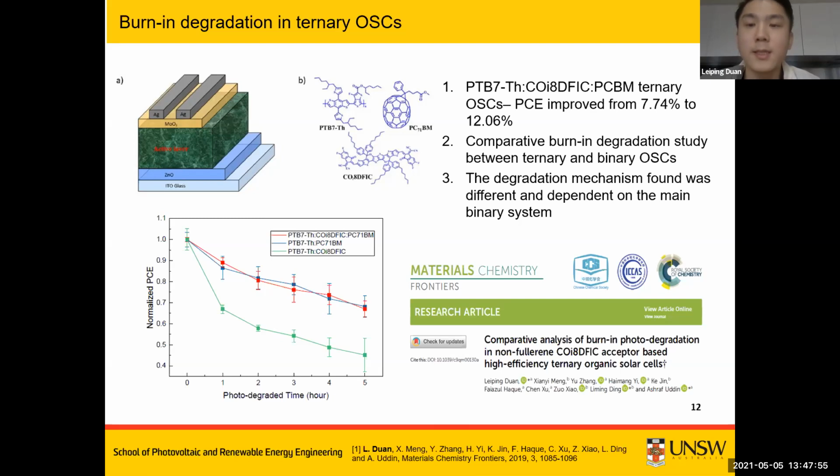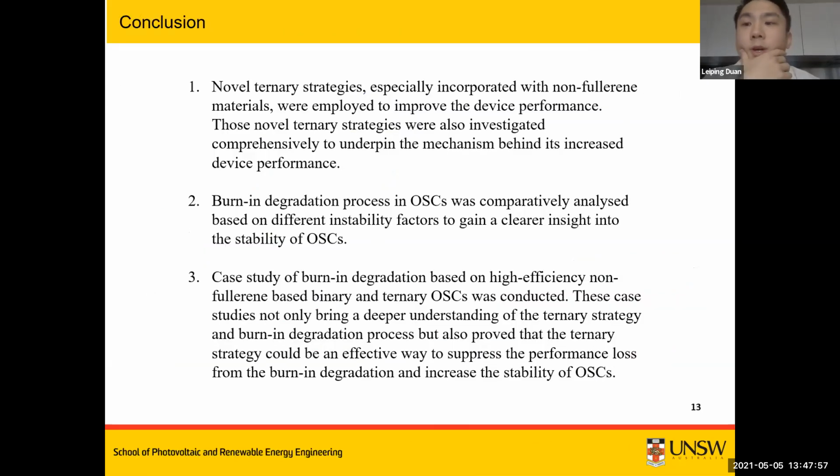And that's the case study. For conclusion, that's all for my PhD thesis, the work I did in my PhD. Firstly, I developed some novel ternary solar cells showing better performance. I also investigated the mechanism behind why this third component can give you better efficiency, and I found the mechanisms are really different depending on the system. Secondly, I studied the burn-in degradation process separately to analyze the instability factors. Different instability factors can cause different mechanisms.